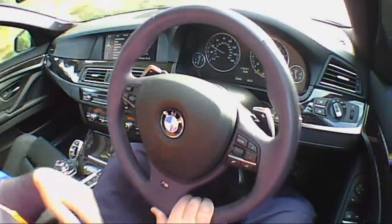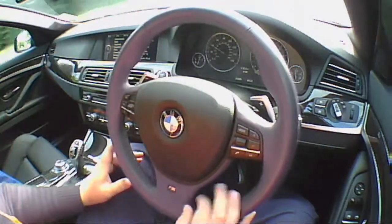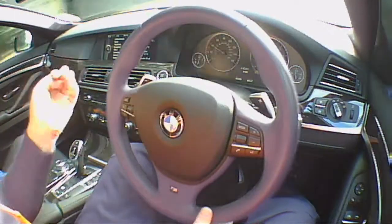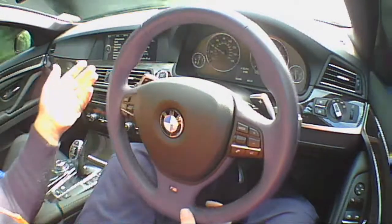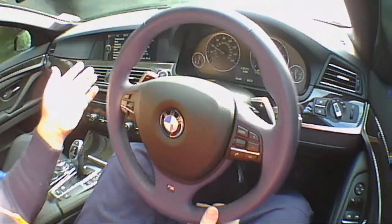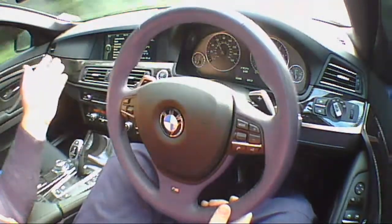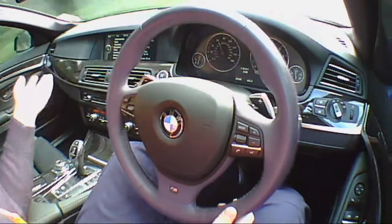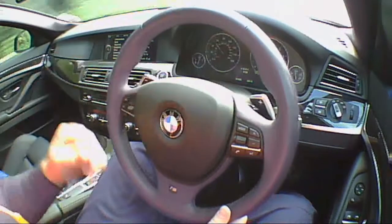the gear change is effortless. The transition through the gears is wonderful, and when you do the kickdown on this car, it's like it changes engine. I mean, I'm in a totally serene mode now, and I kick down, and it's like it swaps engines. It's like it changes its personality, and the gear change is the same.